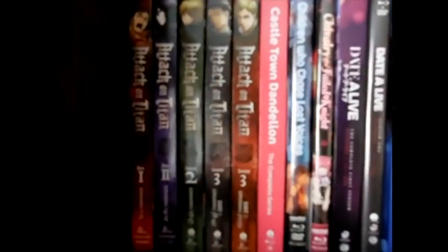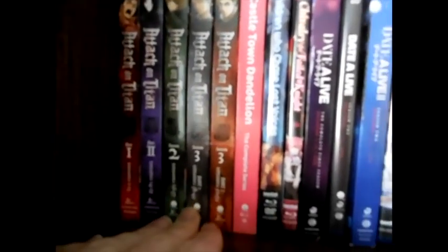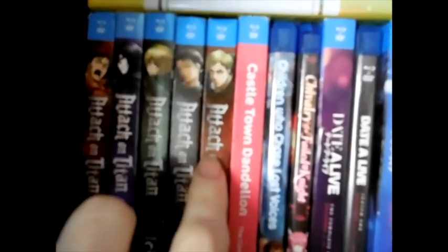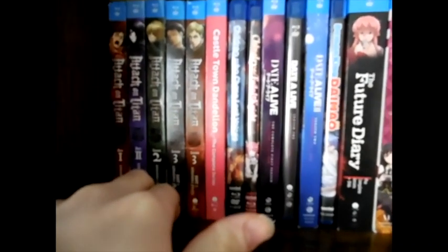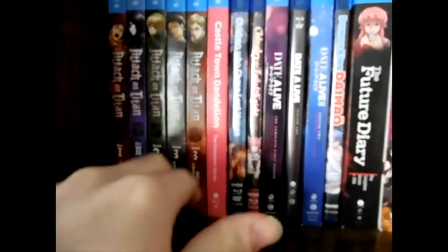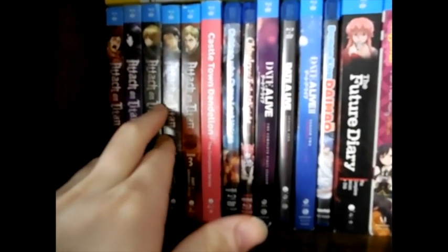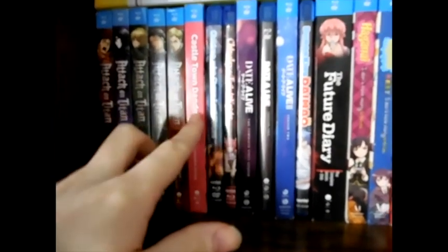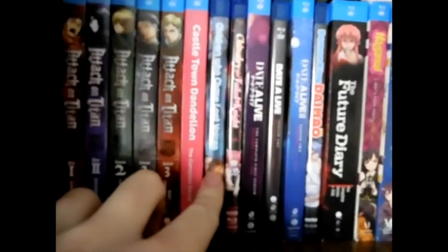So let's start off with my Attack on Titan collection. Here we have Season 1, Parts 1 and 2, Season 2, and Season 3, Parts 1 and 2. We got Eren, Mikasa, Armin, Levi, and Erwin Smith all together. The only thing I don't have are the Attack on Titan live-action films. And I would say Part 4, well, not Season 4, but Season 4 is out right now, as in, it's being released on Japanese TV, so it's going to be a while before that comes out, but I can't wait for it. Here we have Castletown Dandelion, Children Chase Lost Voices on Blu-ray and DVD.